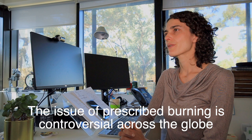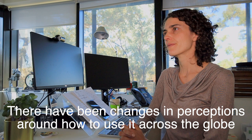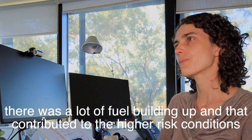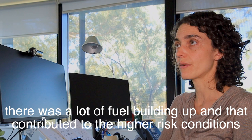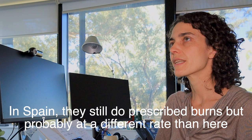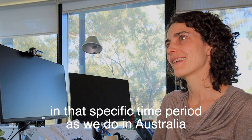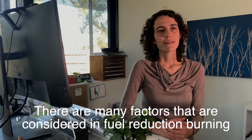There have been changes in perceptions around how to use it across the globe. For example, in the United States, they stopped burning for a while, and then there was a lot of fuel building up, and that contributed to the higher risk conditions that California has been experiencing in recent years. In Spain, they still do prescribed burns, but probably at a different rate than here. They don't have such strict targets of burning X percent of the land in a specific time period as we do in Australia.